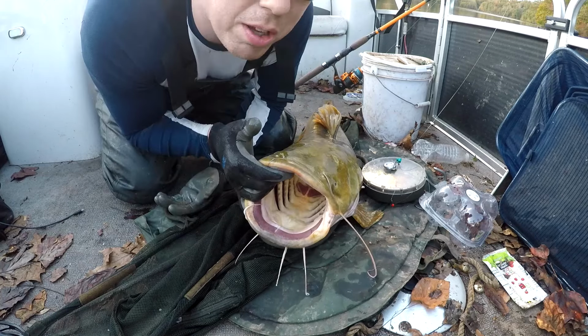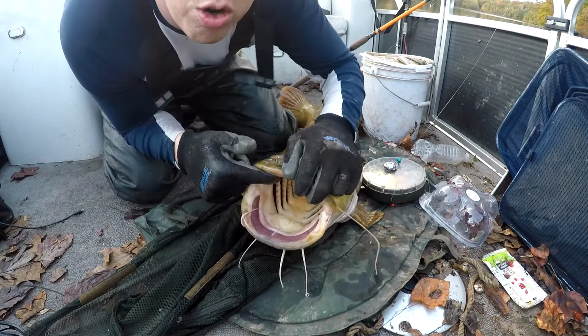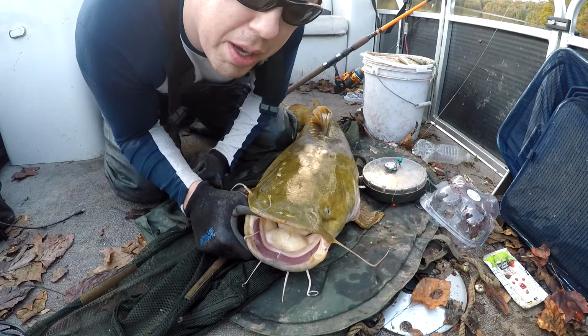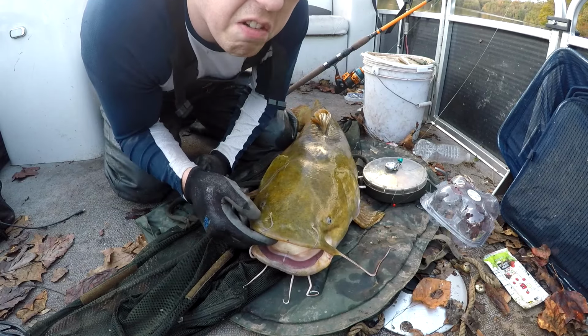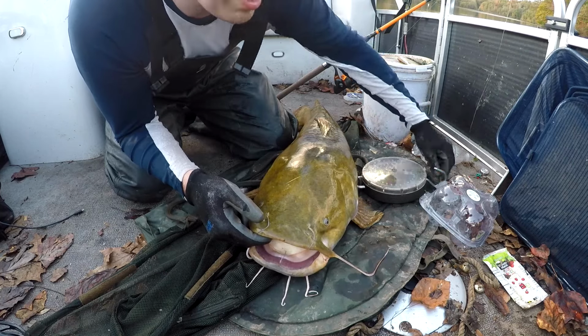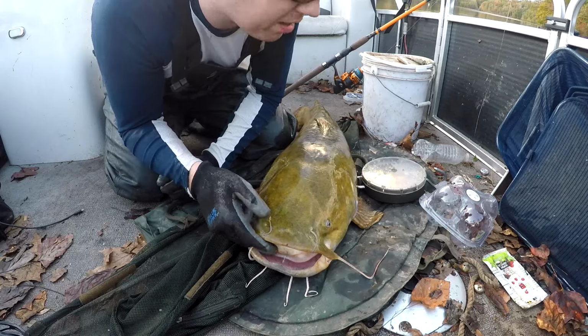Right now, this smells just like fish. I mean, nothing out of the ordinary. It smells normal. If you'd torn up the stomach, it would smell like rotten fish and death in there. It just smells like roadkill. Okay, if you tear the stomach, it'll stink.